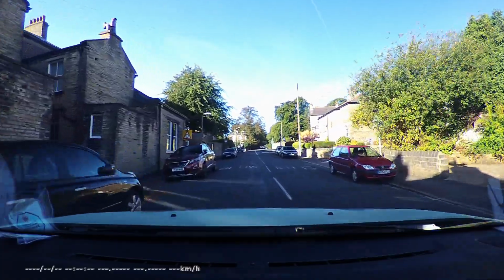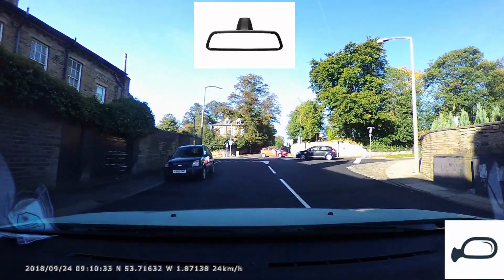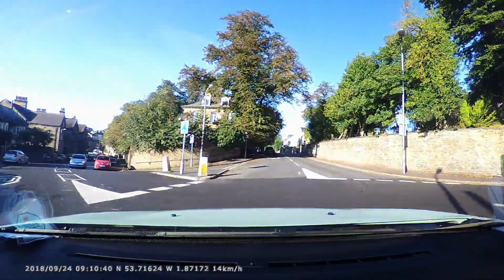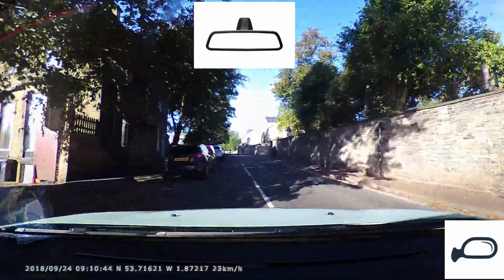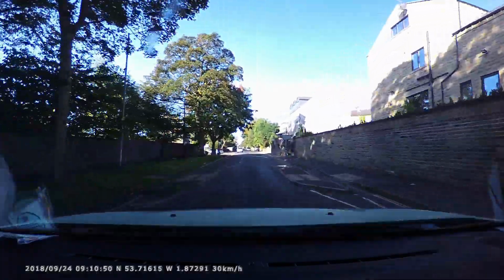Coming up to the roundabout now, again looking in this mirror, centre mirror, right mirror, I'm intending to go ahead, slowing down. Again, I want to know what's going on behind me as I slow. Checking to my right, and I'm able to carry on ahead there. Again, another parked car. Those checks behind me continue to show that it's clear.